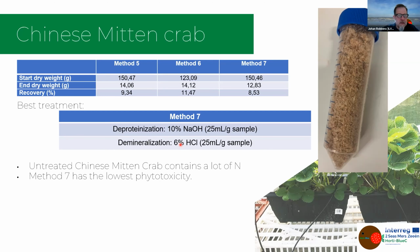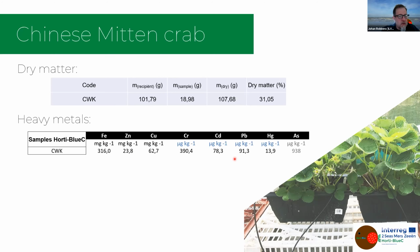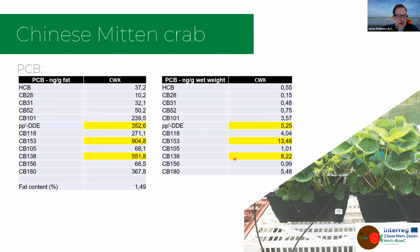We often got questions about contaminants, because in the marine environment you typically assess marine contaminants. PAHs are typically assessed, and here you see what we measured in these Chinese mitten crabs. We have also done heavy metal work. You see some heavy metals in relatively high concentration, but I will mention on my last slide that it's not such a problem. We have also done PCB analysis on Chinese mitten crabs. Also here you see some high levels, but PCBs and PAHs accumulate in fat, so if you opt for a valorization within plants, this is also of no risk. So this was the work done with Chinese mitten crab.